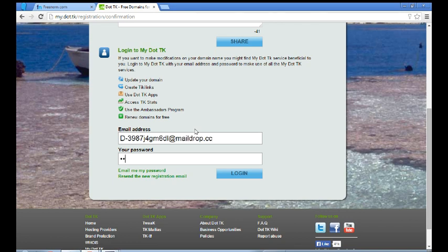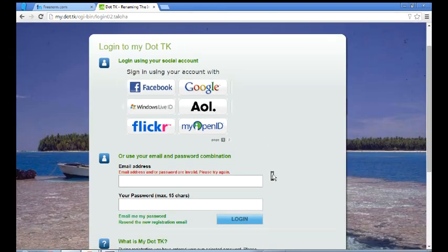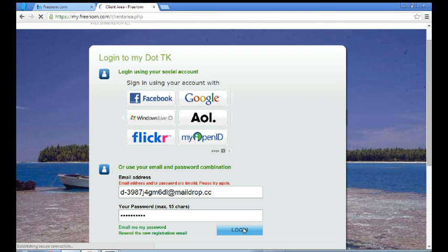Alright. See if I remembered it. Ah, crap. Oh, wait. I ran into this issue before. You cannot capitalize anything in the address, or it will be marked as invalid. Just a heads up. There we go. And this will bounce you right to Freenom, because TK eliminated their own domain panel in favor of Freenom's. So this is going to take a while to load, apparently.